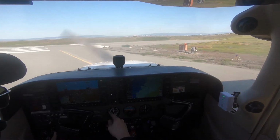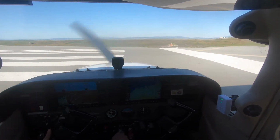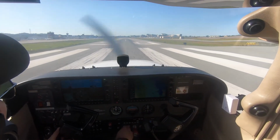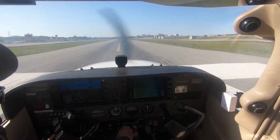All right, lights, camera. Full power is set. Trim is set for takeoff. And now Cirrus 8 Delta Tango, taxi up to the hold line, hold short, runway 30. Delta hold short 30, Delta. Action. All engine indications are green, airspeed is alive.